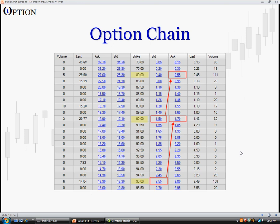Let's take a look at an option chain because I just want to review this whole concept of what we're selling and what we're buying and going closer to the money and going farther out. So here I've got the $95 options, the $90 options, and the $80 options. There are the $85 options right in between here as well, but we're just going to take a look at some of the different prices.